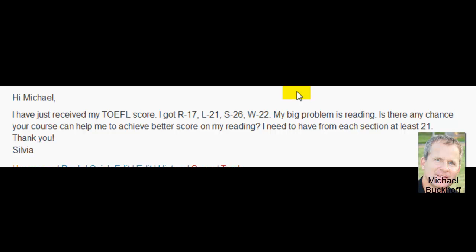Now, the problem is you probably have to do this for about 90 days before you will get the results that you need. To go from 17 to 21, I know it's only 4 points, but you have some fairly difficult reading problems right now, and you have to deal with these things probably for 2 or 3 months before you get going in the right direction.